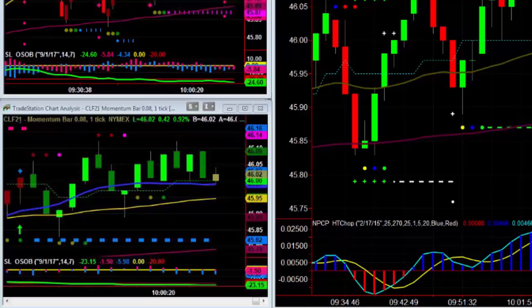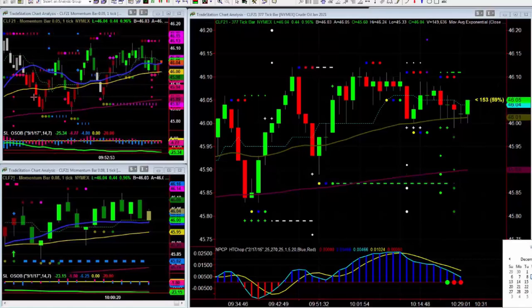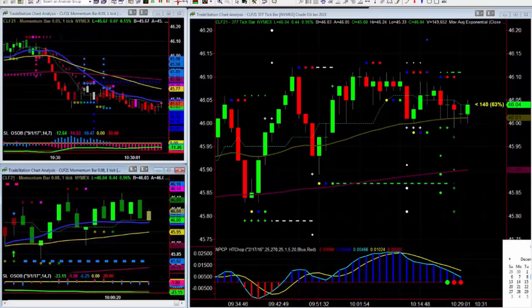If you're new to this session, we're going to wait 2 minutes and then look for a trade. The chart on the right is the crude oil, the 377 tick chart with Counterpunch Trader. Got the 5 tick momentum bar on the left, that really shows you how awful the range has been, and of course the 8 tick, which shows you in another way.